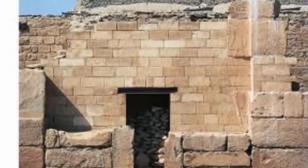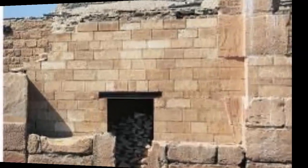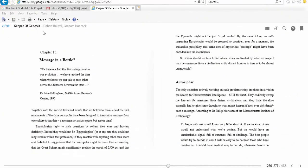So why are we looking at all of them, Phil? What's actually going on here today? The Keeper of Genesis, Robert Bauval and Graham Hancock. Chapter 16, Message in a Bottle. Together with the ancient texts and rituals that are linked to them, could the vast monuments of Giza necropolis have been designed to transmit a message from one culture to another? A message not across space, but maybe across time.